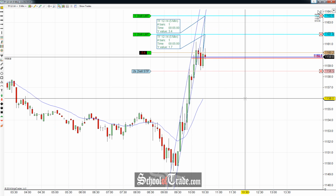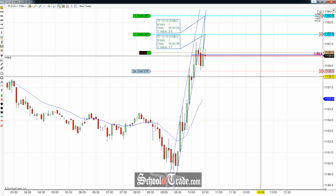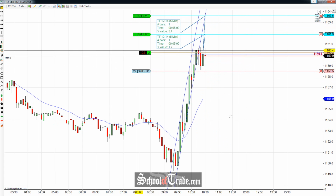Quick little aggressive push to the upside. We'll see if it can kind of rocket to the upside here. So we'll be back in a little bit and see if we can start getting some of those targets filled back on up.